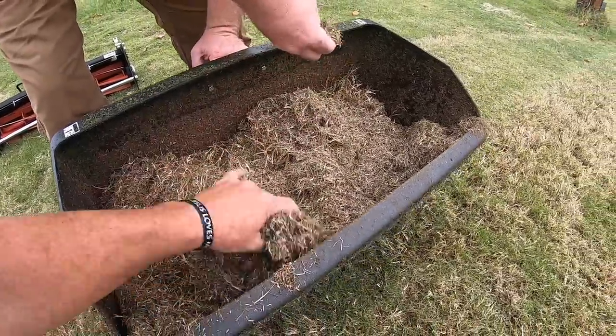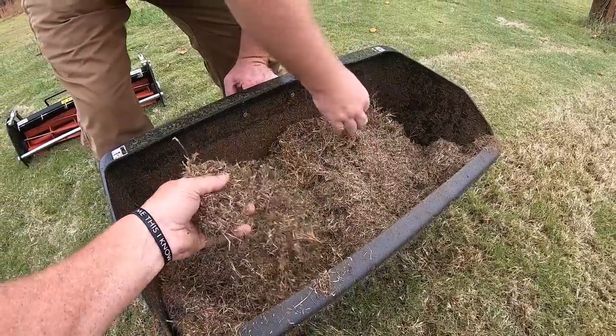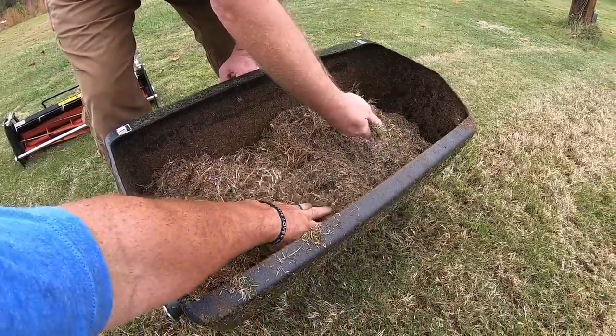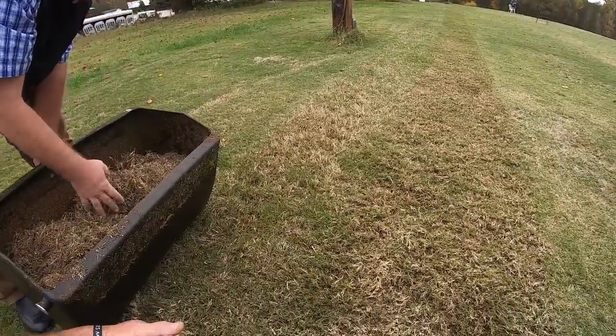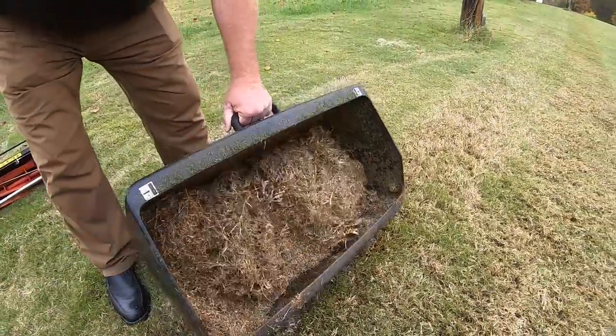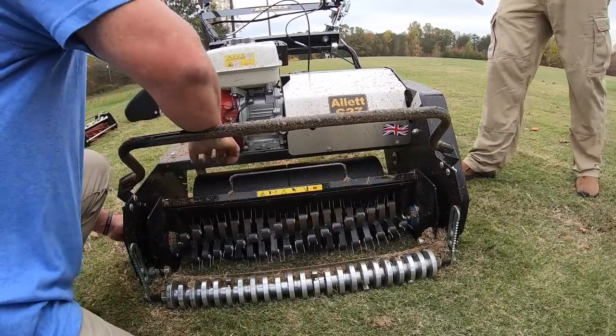And it's very moist too. You can tell. Absolutely, yeah. It's very moist because it's holding that moisture where it doesn't need to hold it. Right at the crown of the plant, you know? That's incredible. Yeah, they've got to see how easy this is.